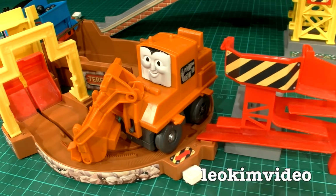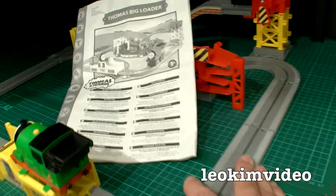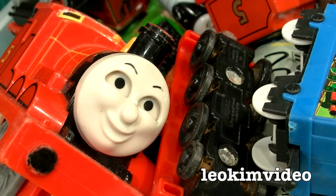Terrance, you're a total embarrassment to the family. Let's move on. Push that over there. A little bit of fine adjusting and it'll be perfectly fine. The next thing we're going to take a look at is all this train boogie in here.